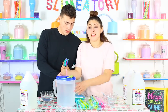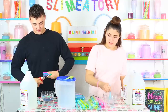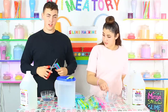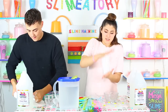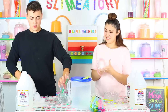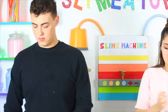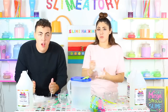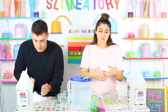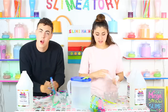Okay, so I'm gonna make my slime first. This glue kind of reminds me of a PVA glue. I didn't get most of them in there. Oh good. Mine is kind of coming together. This thing sucks. With this glue, it tricks you. It wants you to fail, because it was really sticky right now. I don't know if you guys saw, but now it's starting to come together.